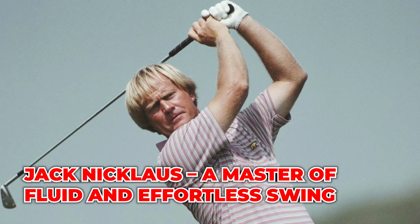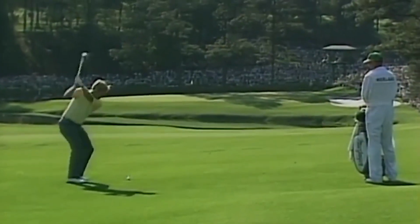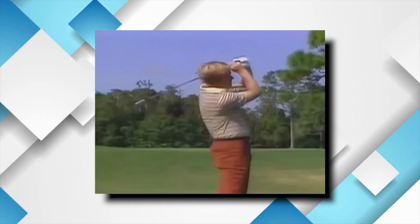And now for Jack Nicklaus, a master of fluid and effortless swing. His swing has been analyzed by golf pros and amateurs alike. Many have tried to copy it or at least use it as a template for their own swings.